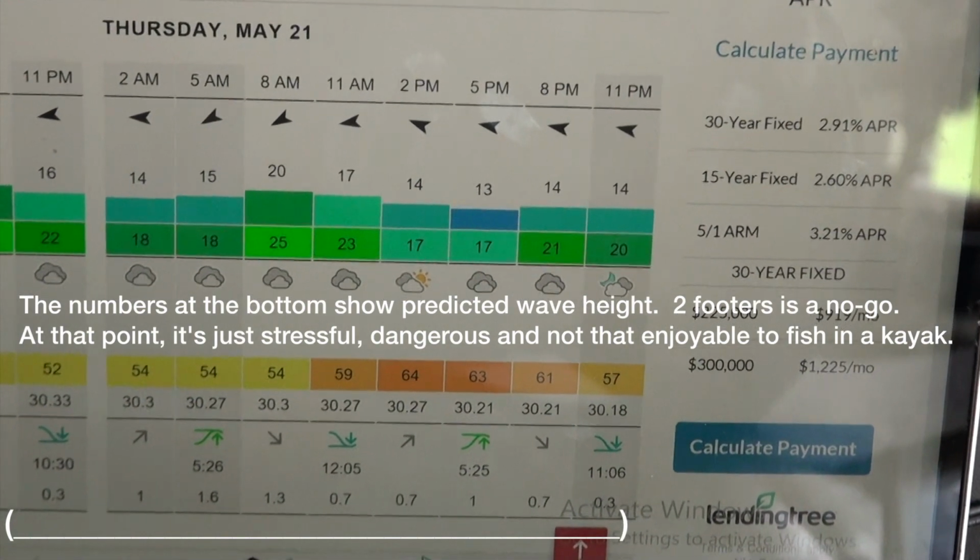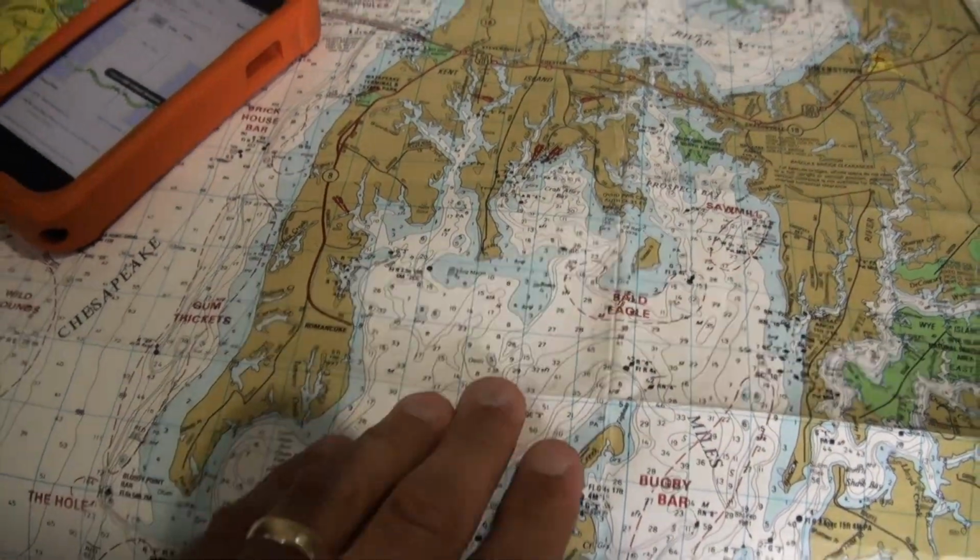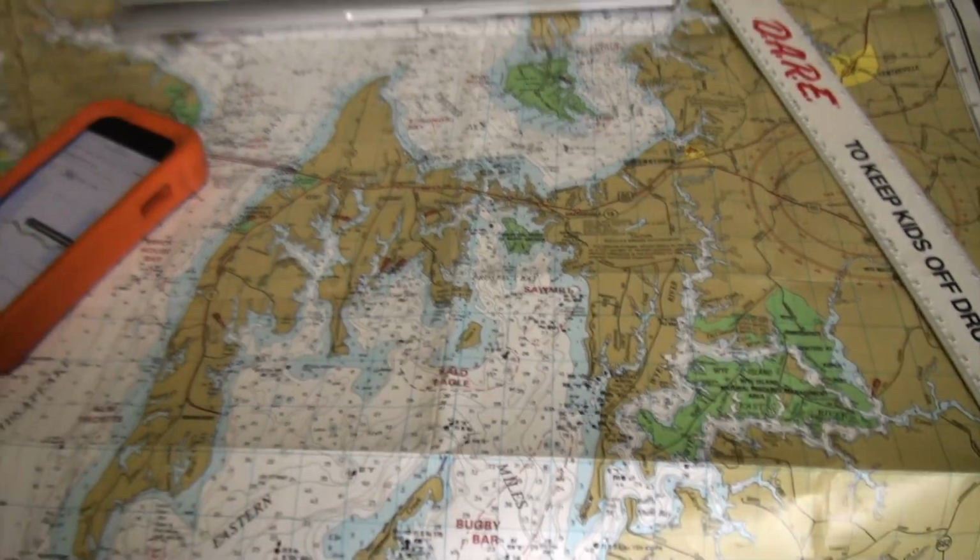So, you know, I think if we can survive the initial run across Eastern Bay, I think we're going to be in good shape. But you gotta know what you're working with: wind forecast, tides, distances, the concept of circumnavigating Kent Island. If we were going the opposite direction and fighting wind and fighting tide, we'd never do it. So you got to plan and really have a good game plan for utilizing the forces that are out there.